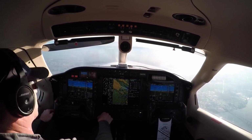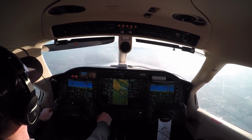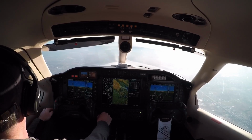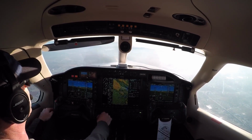What I like to do on a visual is I'll load in an approach, and once he clears me, when I tell him the airport's in sight, they'll clear me for the visual, and I'll put in the altitude for the final approach fix.